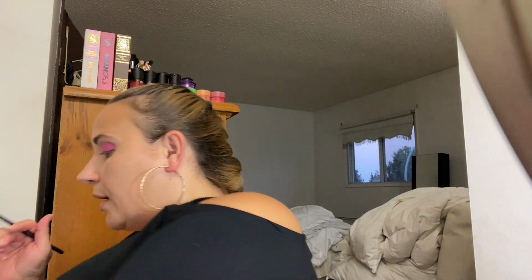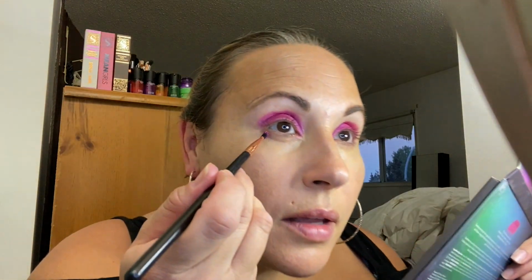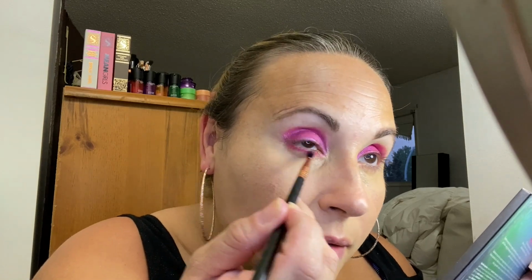Okay, so I'm going to go back in to the palette, but I feel like I need a smaller brush. So I'm going to take this teeny brush. This is like a shader crease brush, but I'm going to use it for under eyes. Spray this one as well because I want it to be wet. And do the same 3 colors. So magical, vibrant, and prismatic. And add this underneath the eyes.